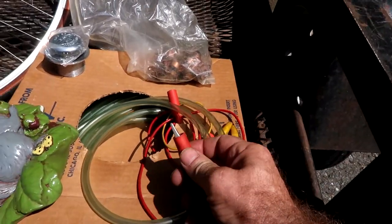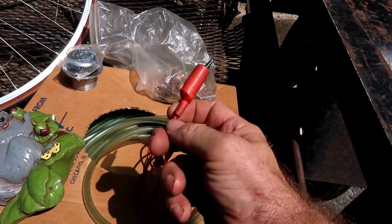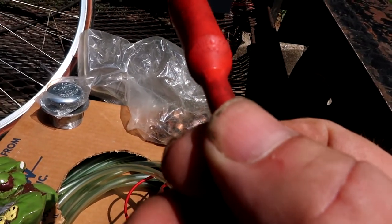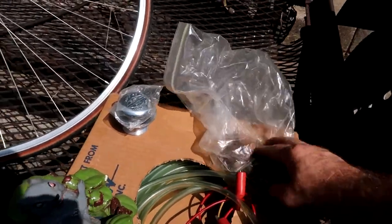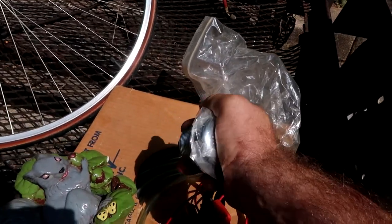I use these kind of alligator clip wires. This looked like a better quality. Like this might still be of USA. Oh, does it say something there? It probably says Taiwan. And bag of copper. These I use for repairs and tubs. I have one coming up now.